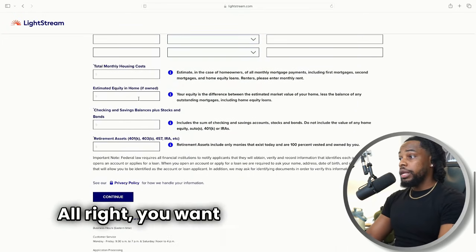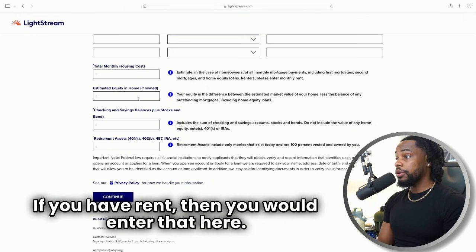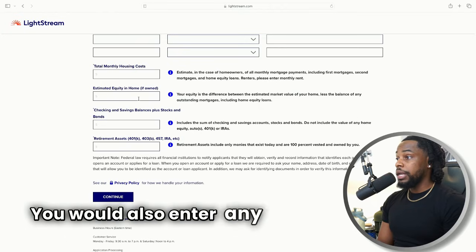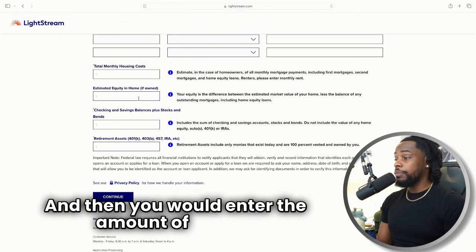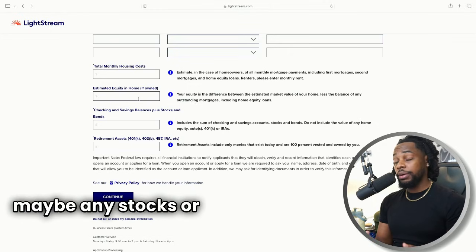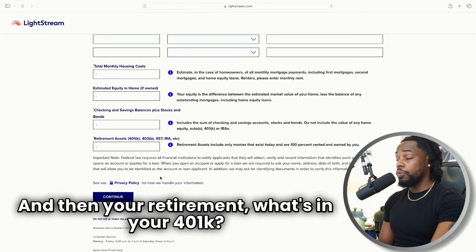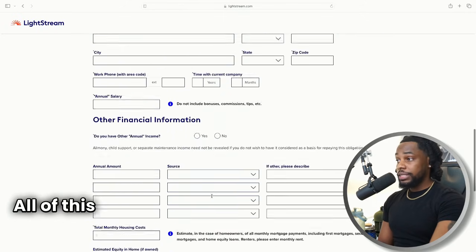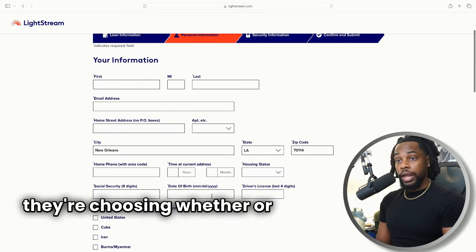All right. You want to enter your total monthly housing costs. If you have rent, then you would enter that here. You would also enter any type of equity if you own your home. And then you would enter the amount of money that you have in your checking, your savings, plus maybe any stocks or bonds that you currently own. And then your retirement, what's in your 401k. All of this is taken into consideration when they're choosing whether or not to approve you.